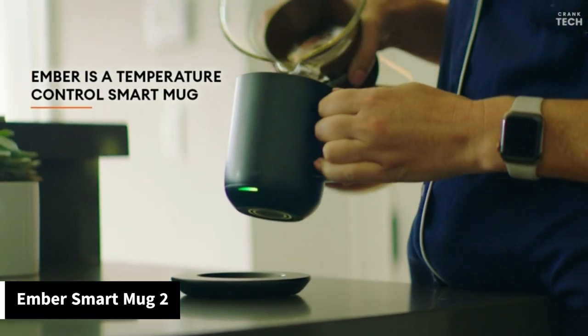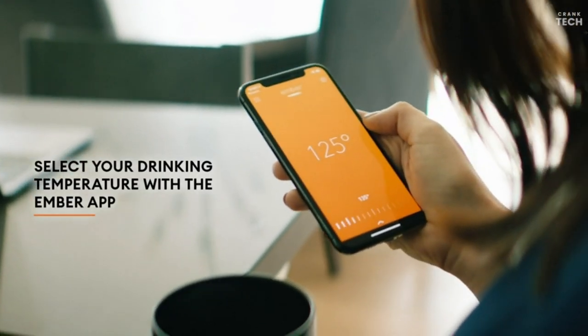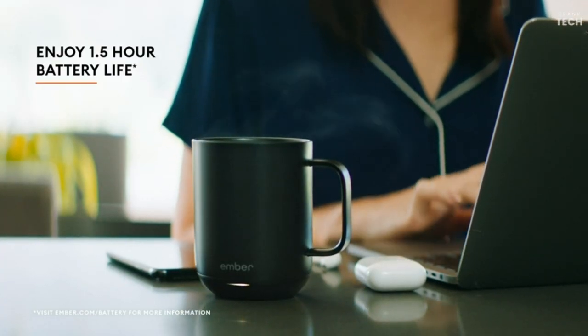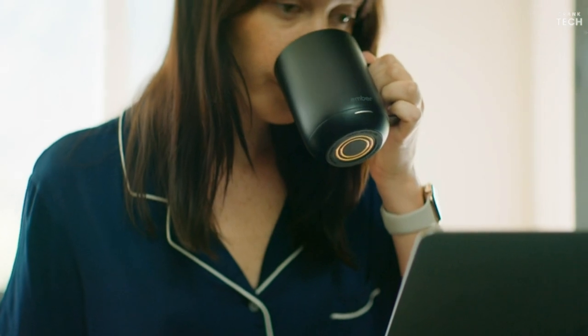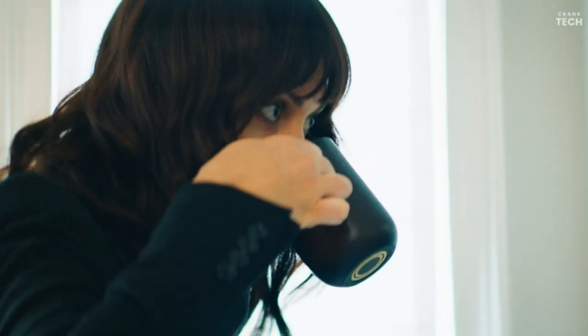Ember Smart Mug 2. The Ember Smart Mug 2's standout feature is its temperature control capability. With the accompanying Ember app, you can set and maintain your preferred drink temperature with precision. Whether it's hot coffee, tea, or even a warm cup of cocoa, this mug keeps your beverage at the perfect temperature from the first sip to the last drop.